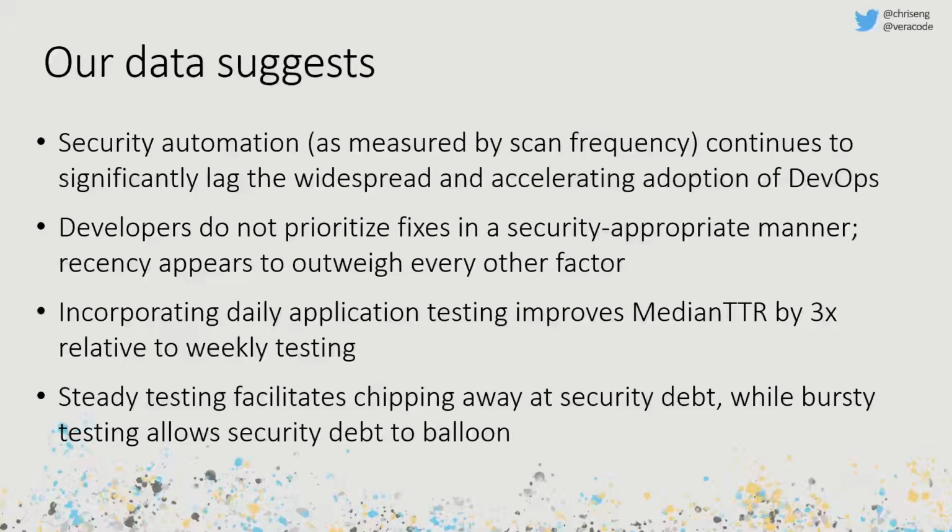There's a lot more data in this report. We break it down by language, we break it down by industry. There's different flaw categories. We slice the data in all sorts of different ways and provide a number of graphs. I urge you to go download and read the report if you're interested in some of that. But as I mentioned at the beginning of this, I really wanted to focus in on the DevOps aspect of it. And here's what we think we've learned.